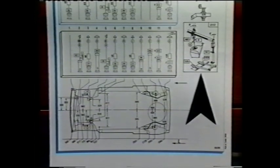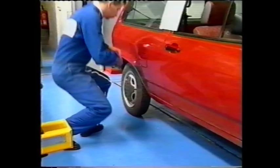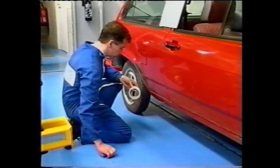Special items of information are also shown, together with the setup for the measurement of the front suspension strut mountings. The first information needed is the position and settings for the sill clamps. These are measured off on the sills and marked with masking tape.